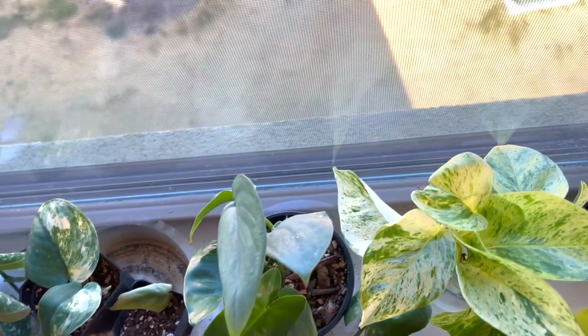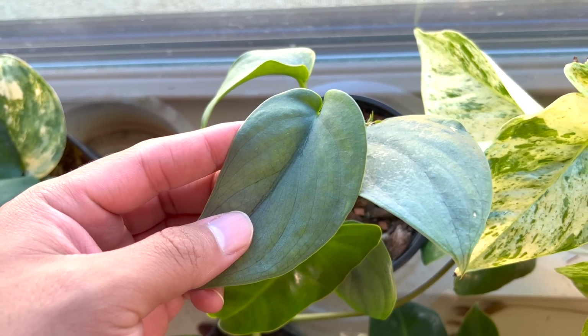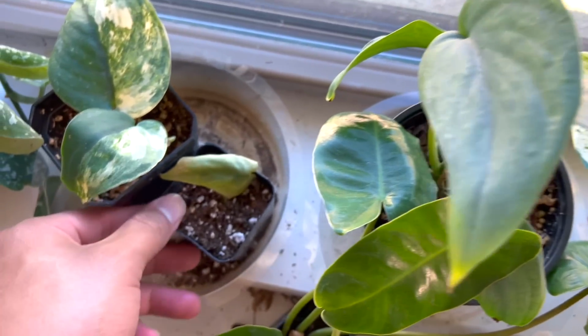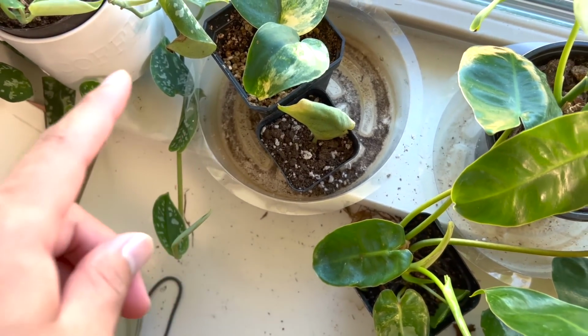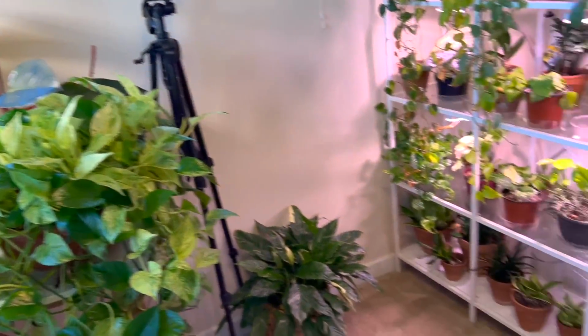Some other small things in here. I mean, this is the most beautiful plant ever. This is my variegated Silver Hero Scindapsus. She's putting out some new leaves. And then this was a rooted cutting, but it stayed dry for too long, so this is what happens. I might need to place it back in the sphagnum moss, because that's not looking so good. But that's how everything is turning out.